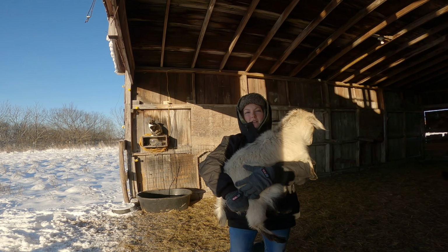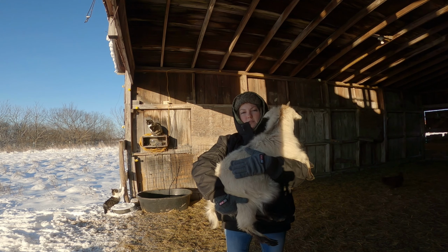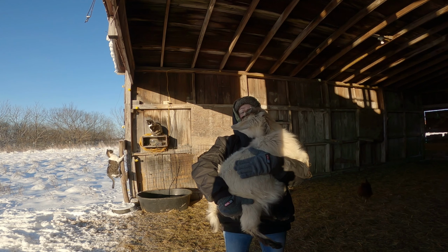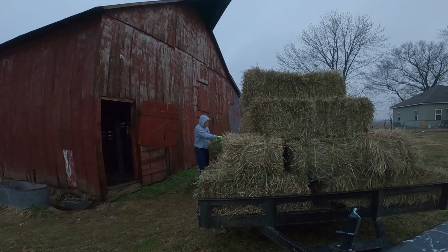Today we're going to talk about feeding costs for goats. If you're looking to get goats, or maybe you only have a few and want to get some more, but you want to know how much it costs.